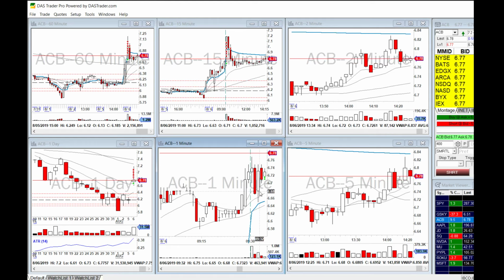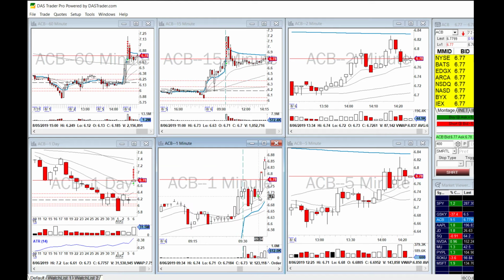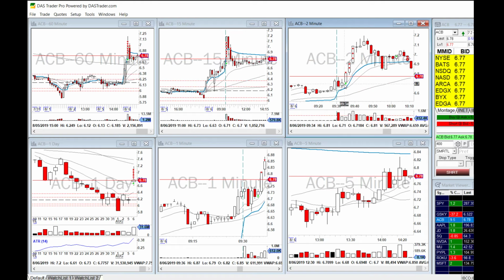I actually wanted to take it long right here with a stop below VWAP, and that would have been a great entry. But since I had a couple of bad days, I was just a little hesitant. I got burned before, so I waited for more confirmation. It went up again. Once I saw that it was holding in this next candle, I took it long with a stop, I believe, below this moving average right here.